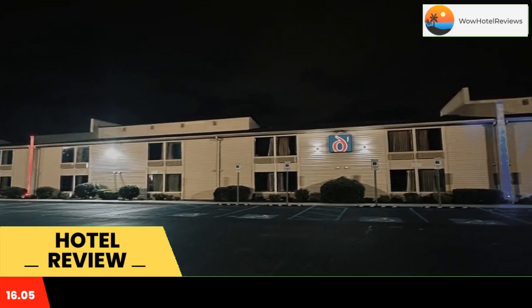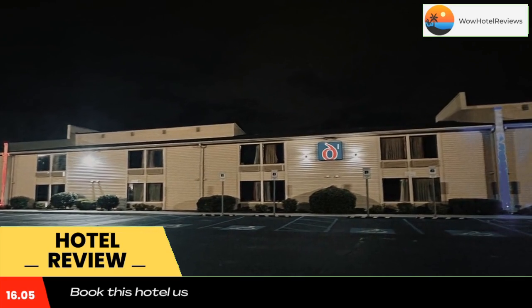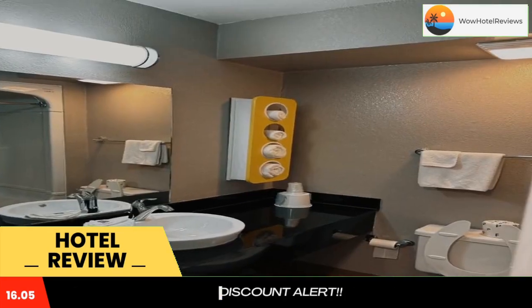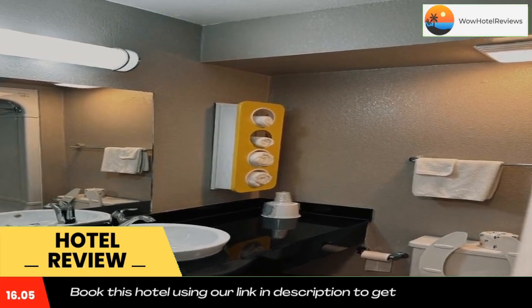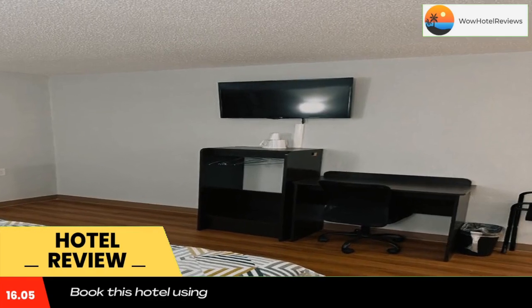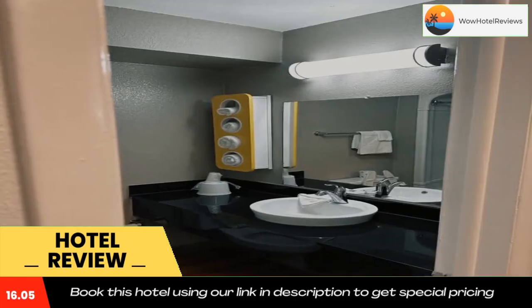A 24-hour reception and a sun terrace by the pool are available to the guests of the Greensboro Airport Motel 6. Guilford College is 10 minutes drive from the hotel. The shopping, dining and entertainment of Central Greensboro are located less than 15 miles from the hotel.